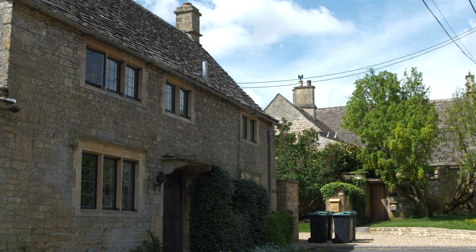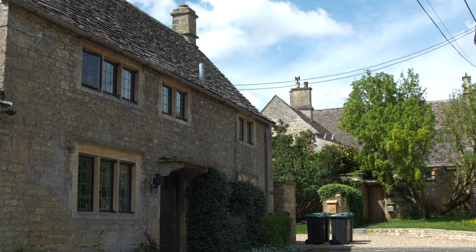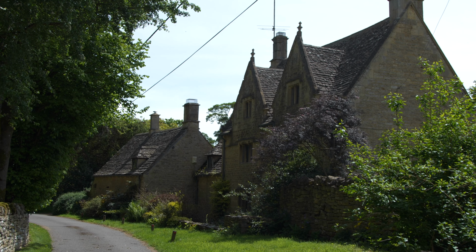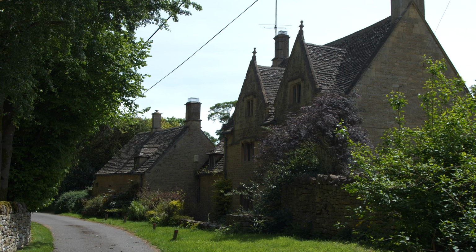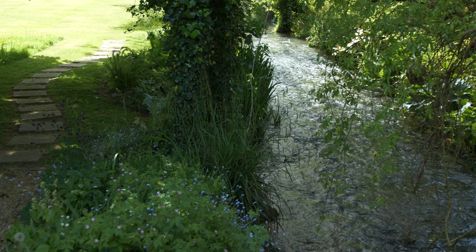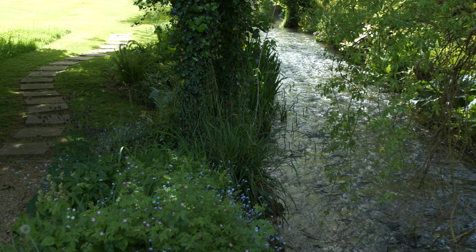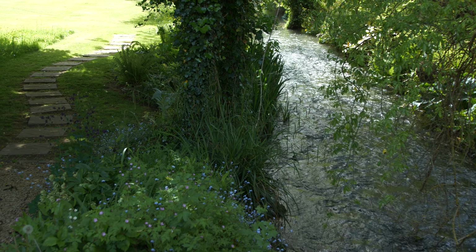This little village, with its classical Cotswold beauty, all its houses built of stone, many with stone tile roofs, and sitting on a tributary of the famous Windrush River, is the last place you would imagine had built its success on heavy industry.